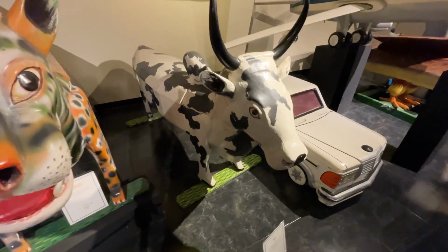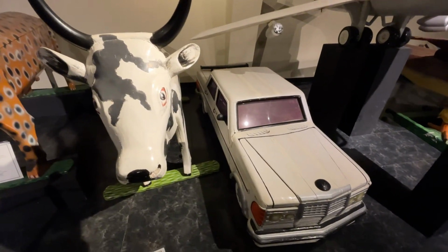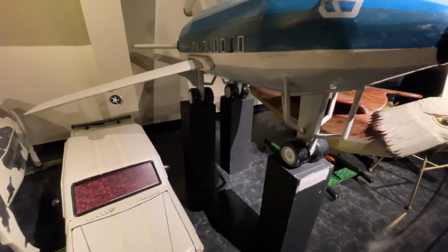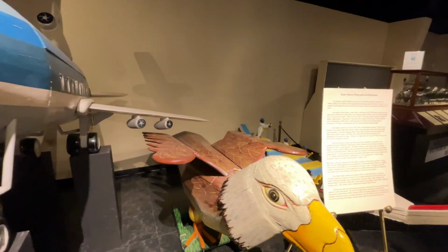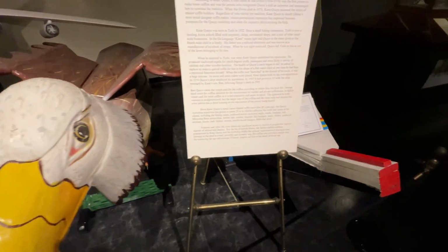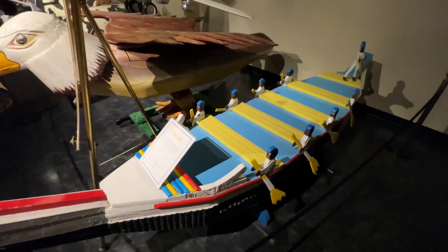We have a bull and a car, an airplane. Looks like a bald eagle to me. Last but not least, a fishing canoe.